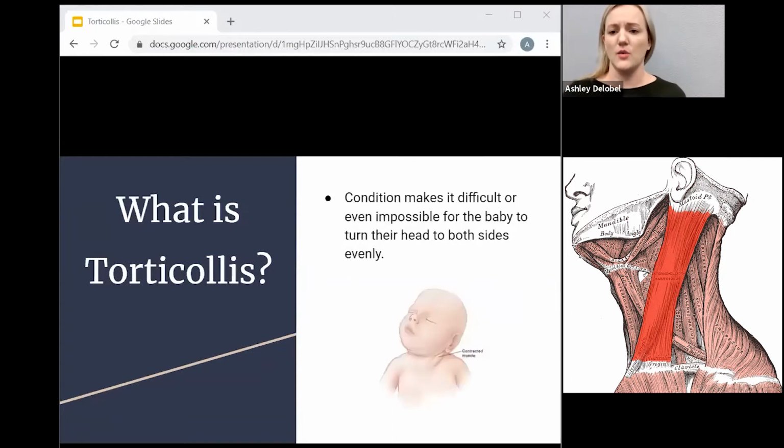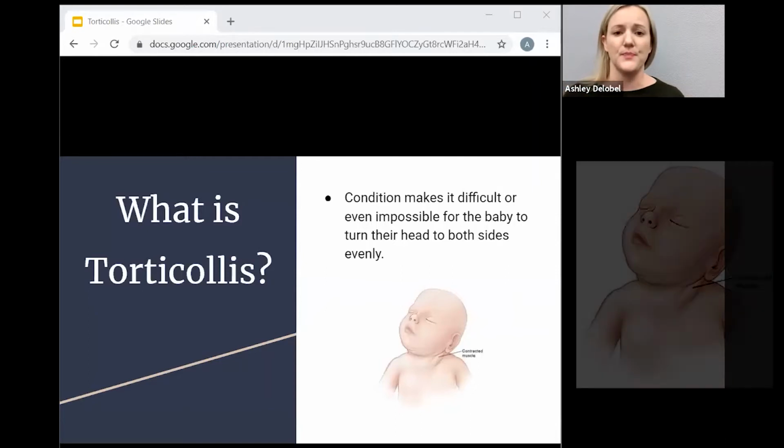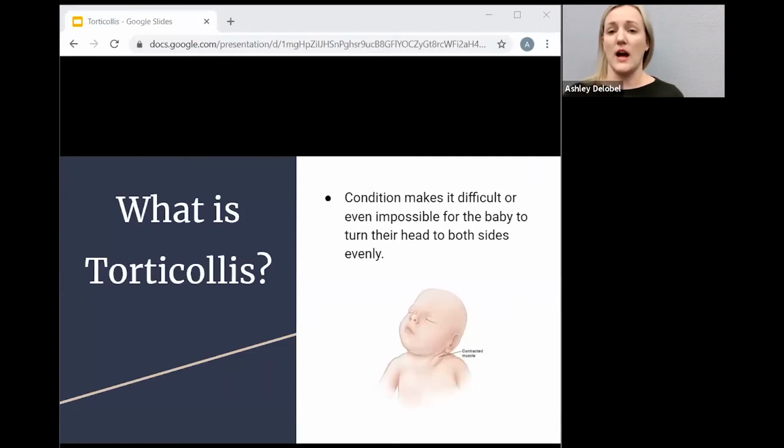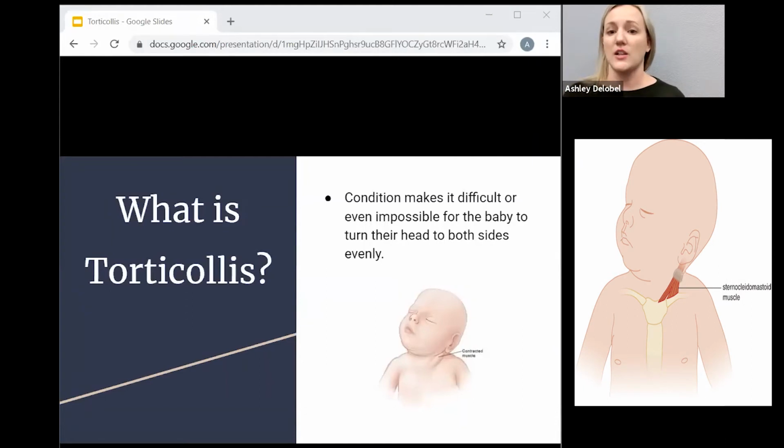All right, so this condition specifically makes it difficult or even impossible for a baby to turn their head to both sides evenly. They may be able to turn slightly to one side and all the way to another side. The baby will not be able to rotate side to side evenly or at all. Now, as an adult, think about how many times a day you turn your head. How difficult would it be if you were not able to turn your head to do certain activities? Driving, walking up and down the aisle at a grocery store trying to get your groceries, exercising, or any other job that you may have.